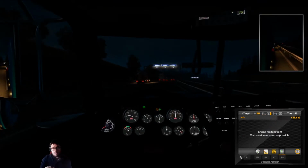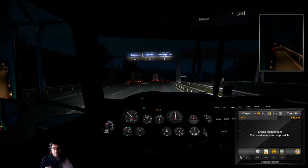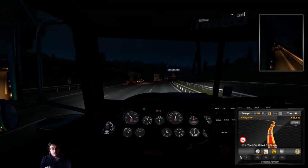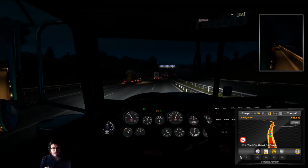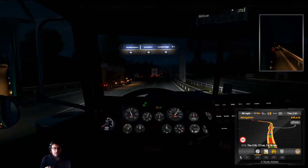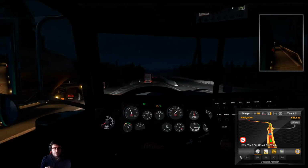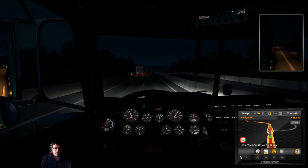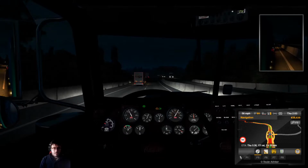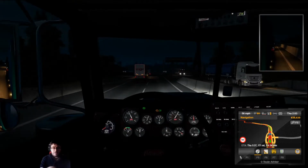Okay, I'm staying in this lane that says Cambridge. We're going to Cambridge. What was I saying? Go straight on. That's right. What was I saying? I'm so sorry guys, I'm all over the place.